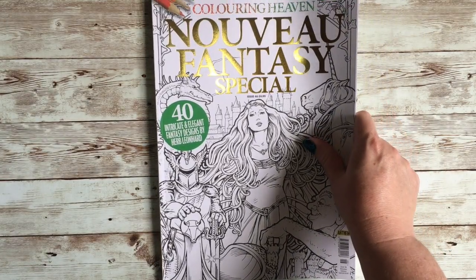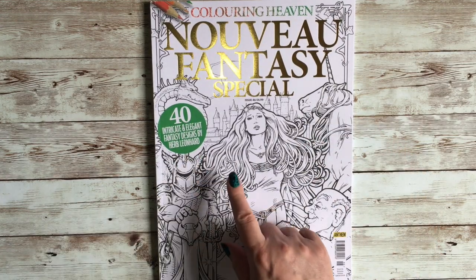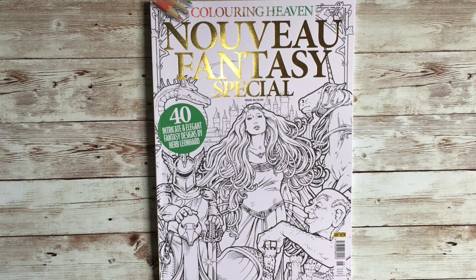Okay, so now we've got those PDFs out of the way. Let's get some of these Colouring Heavens. This is the last remaining few of my Colouring Heavens. So we have the Nouveau Fantasy Special by Herb Leonard. It's really cool. It's very much like in style to that book I bought the other day for Creative Haven, if you've not seen that in my haul.